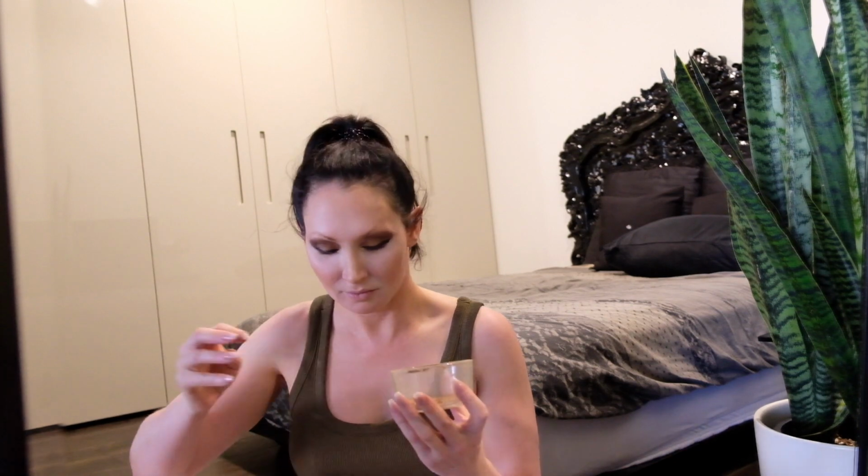This was some MAC foundation, it wasn't the Studio Fix, it was another one. It has a really uber dark pigment, so I'm just going to brush that in there. And then blend.